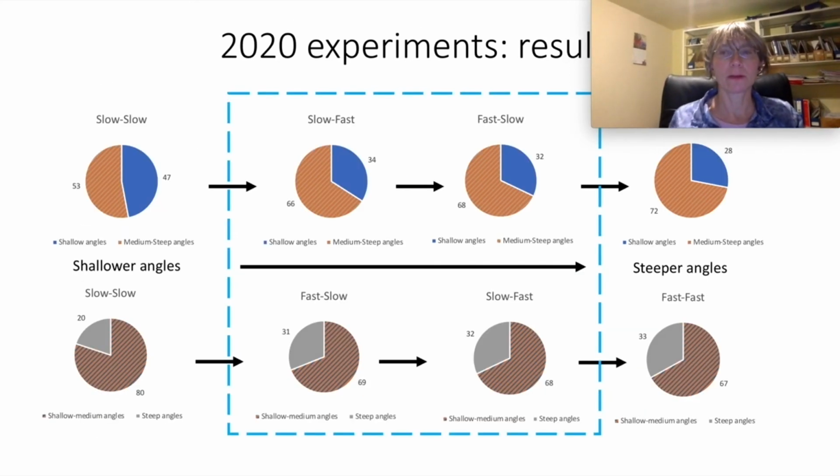As a next step, I then tried to bring out the more extreme values more clearly, and so I highlighted the shallow and steep angles and combined the remaining angles. So in the top line, you have blue, which represents the shallow angles, and the orange-gray pattern represents medium and steep angles thrown together. In the bottom row, the opposite, you have the steep angles in gray, and then the medium and shallow ones in blue and orange in the hatch design.